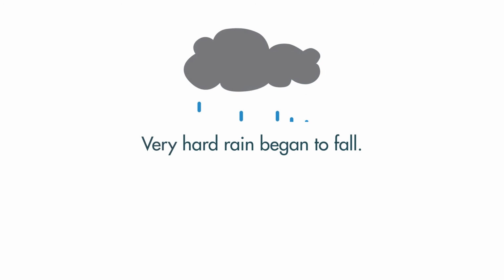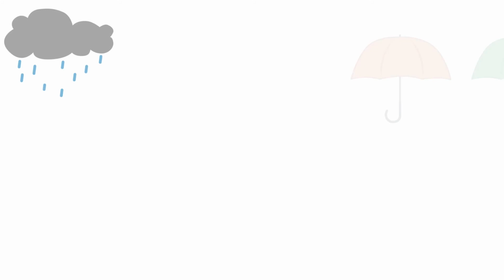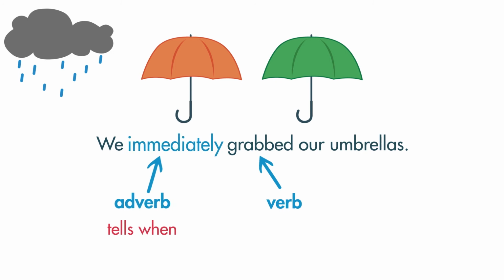Here are examples. Very hard rain began to fall. The adverb very tells how hard. We immediately grabbed our umbrellas. The adverb immediately tells when we grabbed the umbrellas.